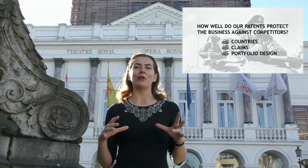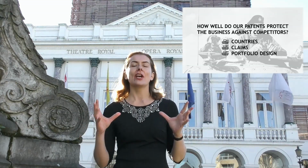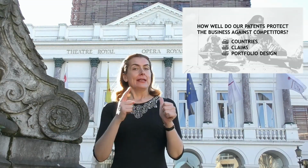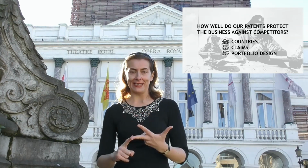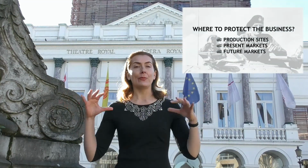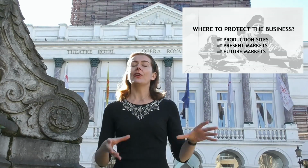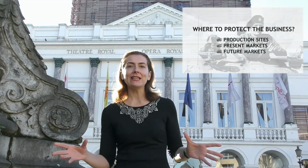1. Exclusivity. How well do our patents protect our business against competitors? Countries, claims, and patent portfolio design. Countries. We want to make sure that the technology is protected where our production site is located, where our competitors produce, and where our key markets are located, current and future.